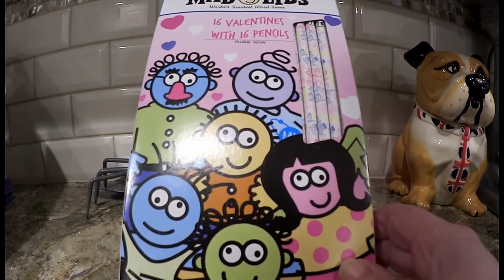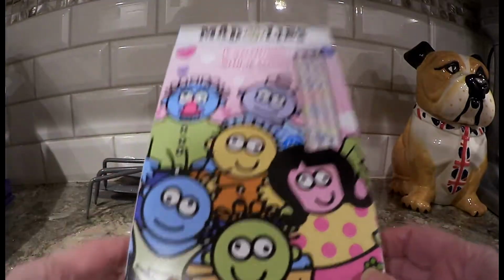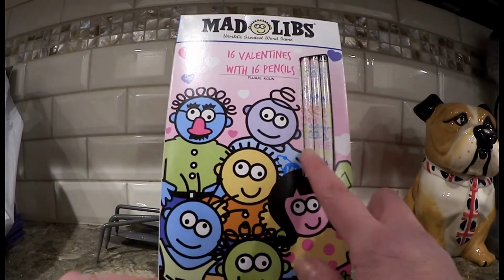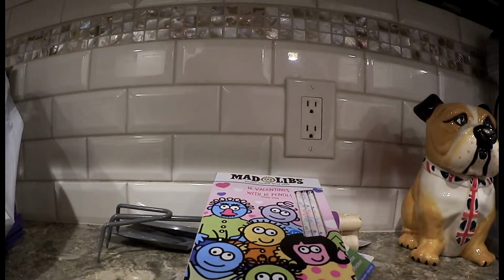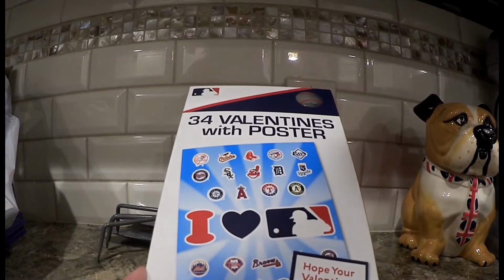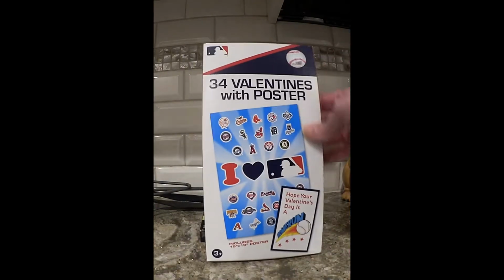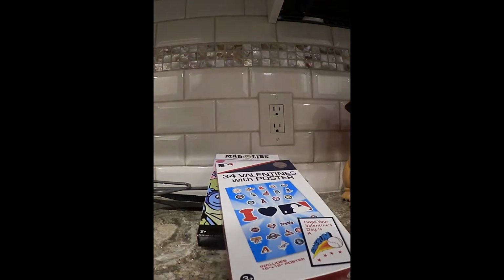I was very surprised. These are from Paper Magic Group, and these were Mad Libs, and they have, let me just push the camera up a little bit. They have 16 Valentines with 16 pencils, which is really nice. And I got my kids, because they like to send a variety of different ones. This was an MLB set of Valentines, and these have a poster, 35 Valentines with poster, and I thought those were nice.